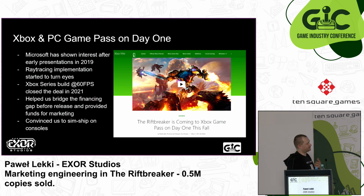We were telling them that we can make it happen on Xbox. That's their next generation console. They need next generation features to showcase the console. We can do that. So they said, yeah, nice. Okay, that's fine. Let's talk about it later. And we decided to go all in. We created an Xbox Series build with ray traced shadows implemented, running at 60 FPS. We sent it to them. And after that, I got an email: okay, let's do Game Pass.